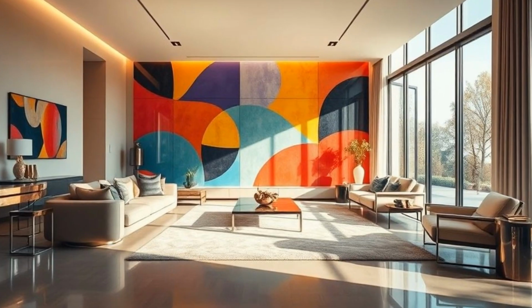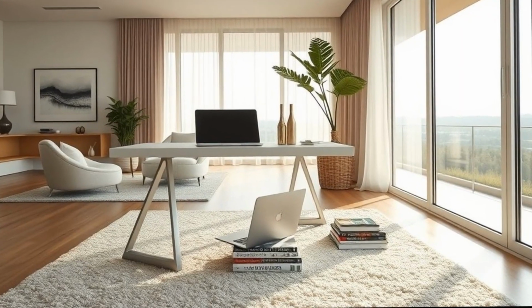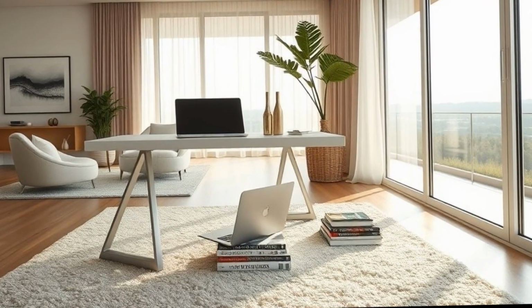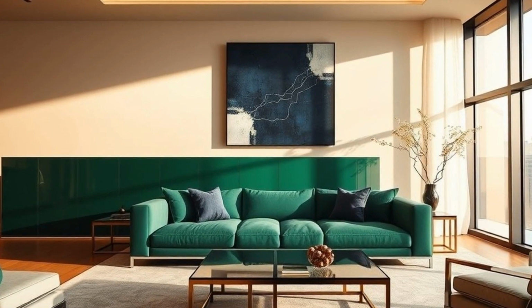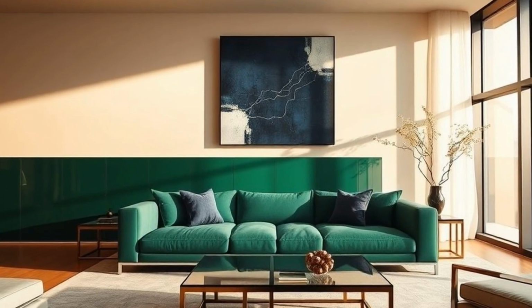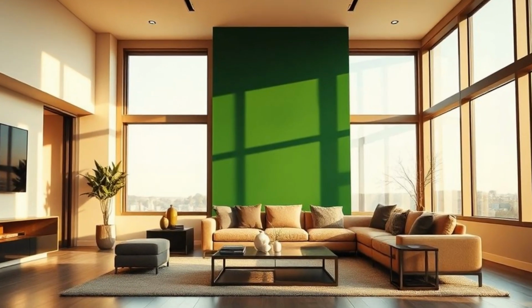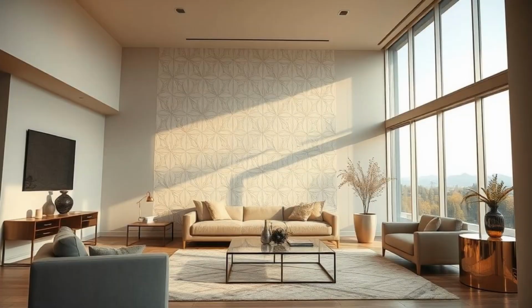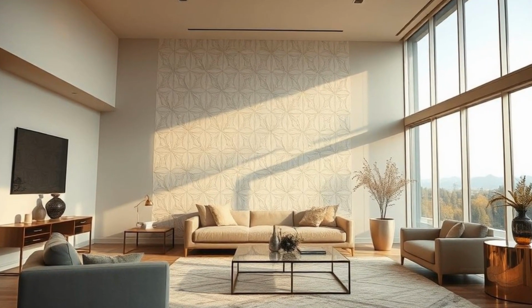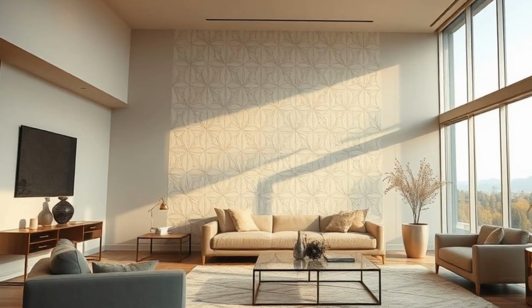Let's talk color blocking. This technique is trending on Pinterest and interior design blogs right now. Paint a bold color panel behind your couch or art piece, like deep green, terracotta, or navy. It defines the space and adds visual weight without needing much decor. Even renters can do this with removable wallpaper or peel-and-stick panels.